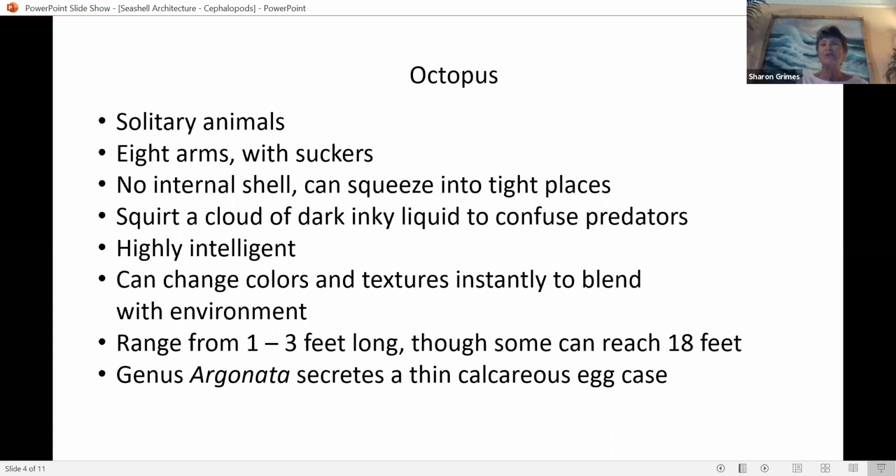Octopus are highly intelligent. You may have seen educational videos of octopus being challenged to open a jar that has food on the inside, and they can figure out how to take the lid off and get their arm in and get the food out. They can change colors and textures instantly to blend with their environment. They range from 1 to 3 feet long, though some can reach 18 feet.